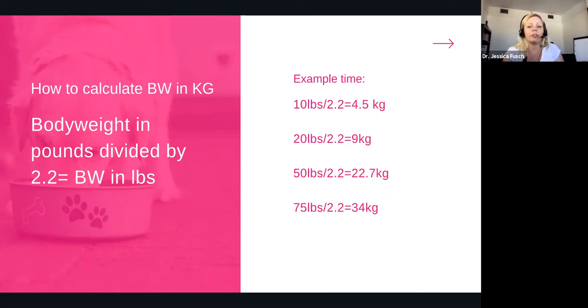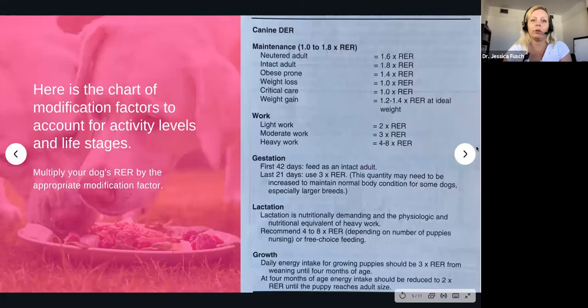75 pounds divided by 2.2 is 34 kilograms. Okay, now you just got lucky because I did it for you if your dog weighs one of those weights. Otherwise, you can do this. Step one, divide the weight in pounds by 2.2 and you'll get the weight in kilograms.